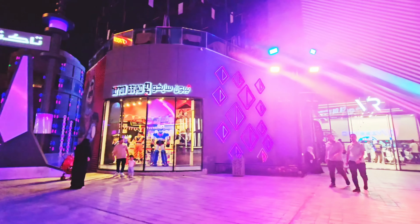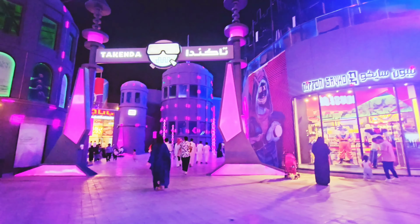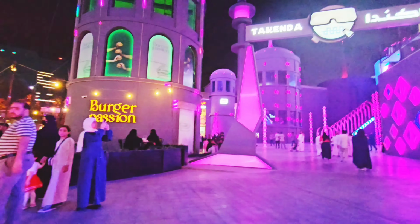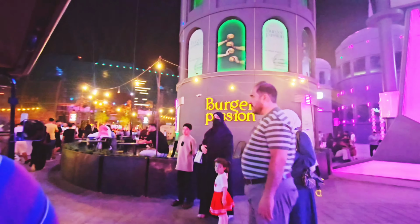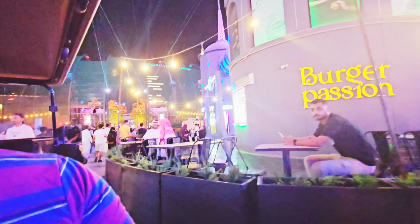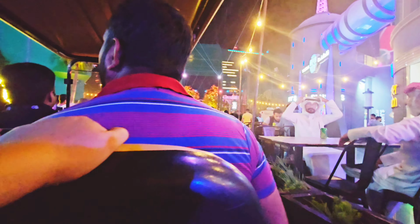Riyadh Boulevard City boasts a unique architectural style that seamlessly blends tradition with modernity. The buildings feature sleek lines, innovative structures, and cultural motifs that reflect the rich heritage of the region. Every corner is thoughtfully designed, making the city not just a place to visit, but a visual delight.